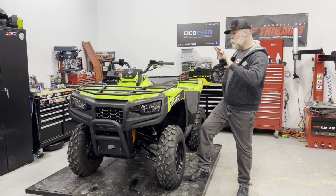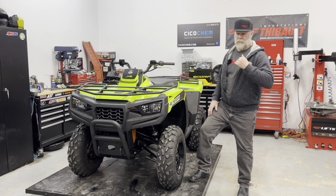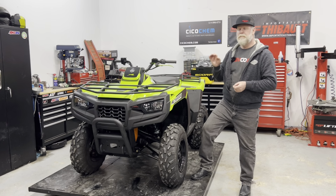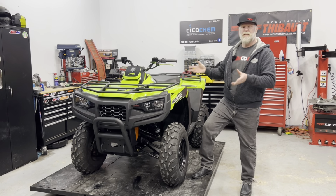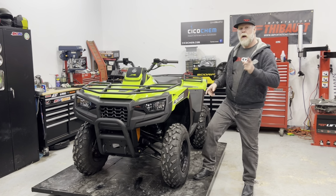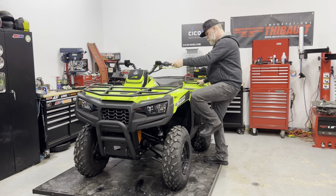But the whole look, you have to give it to them. The look is really nice. Very nice headlights. You keep the signature Alterra look, but more beefy. Looks better. Extremely comfortable seat.